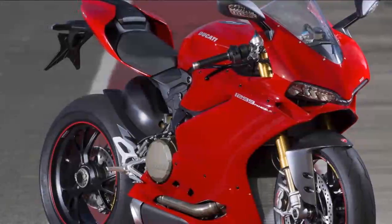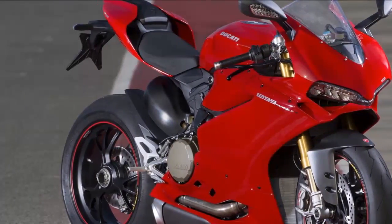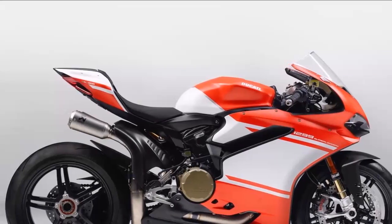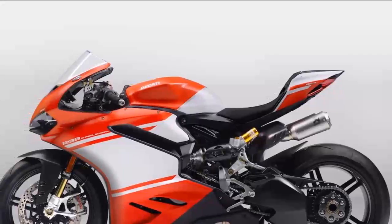The 1299 Superleggera also receives the latest versions of Bosch's cornering ABS and Ducati's race-developed Engine Brake Control. Ducati's GPS-enabled data analyzer is also included as standard.